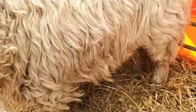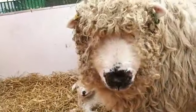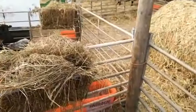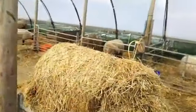And now he's drinking fine. He's drinking really, really well, and she's doing a great job. This isn't her first lamb. She's had two others, I believe. I need to double check, but yeah, two others. So that was the Dartmoor, and yeah, he's lovely. He likes to jump around, jump, jump, jump, jump.